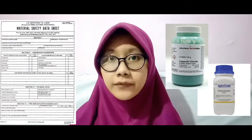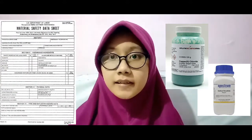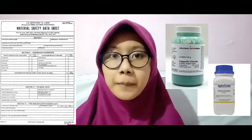Third, always be careful of the chemicals in the laboratory by paying attention to the MSDS, or material safety data sheet, and danger signs on reagent bottles. By reading the danger signs on the reagent bottles, we know what treatment we should avoid and what we should do when using the reagent.